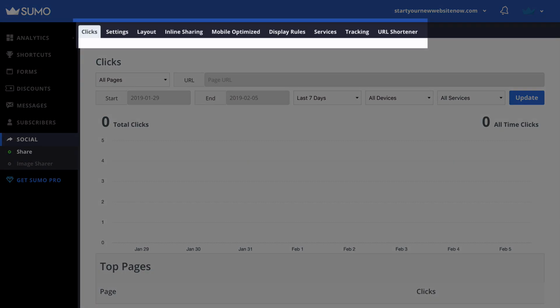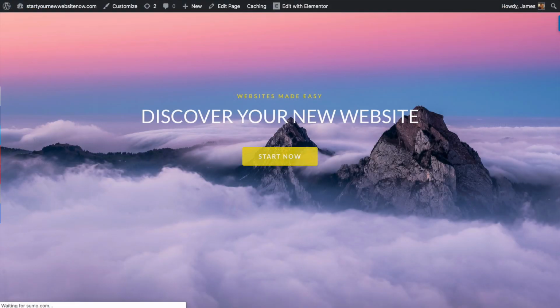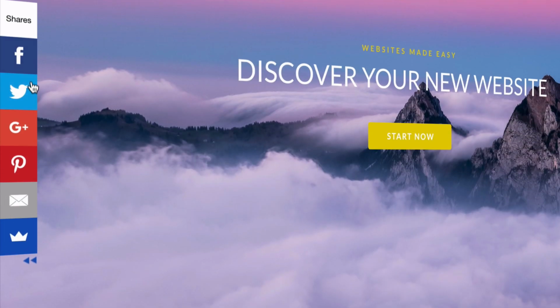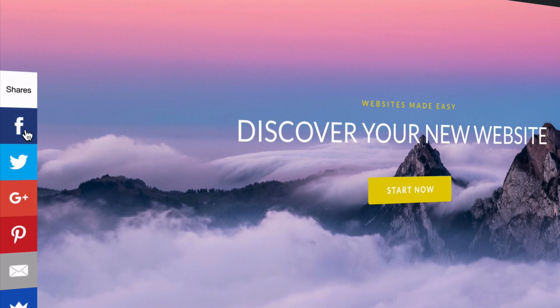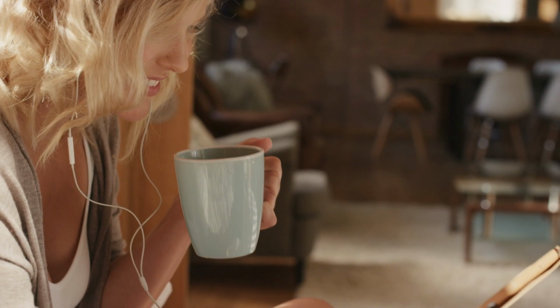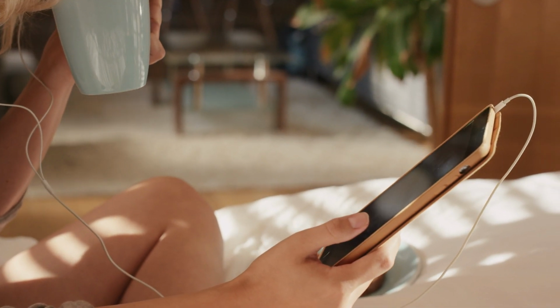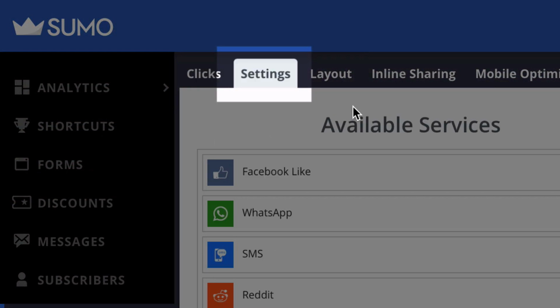At the top here you've got a few options such as settings and layout. This is what share looks like. As you can see on the left, some social media icons appeared. That is share. So any visitors that come onto your website can click on Facebook or Twitter and share your website to their friends, and then their friends can share it. So I'm sure, as you realize, this can be really powerful in growing your business and awareness of your brand and services. So now let's go to settings.